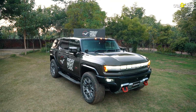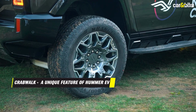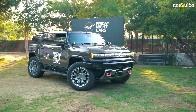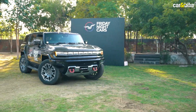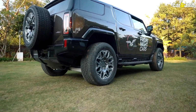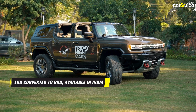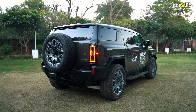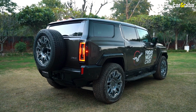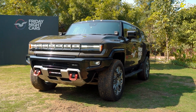And before we end, here's a special feature of Hummer EV, the Crab Walk, where the 4-wheel steering shows its magic. With rear wheels turning in the same direction as front wheels, the SUV moves diagonally to ensure movement in more cramped spaces. The entire process from purchase to import takes 3 to 4 months before you can head out for a drive. Talking about warranty, well, worry not, as Friday Night Cars has got that covered too. The brand is promising an OEM equivalent warranty for complete peace of mind.